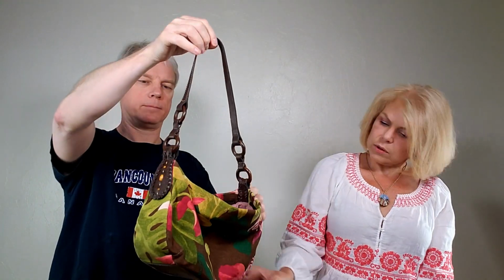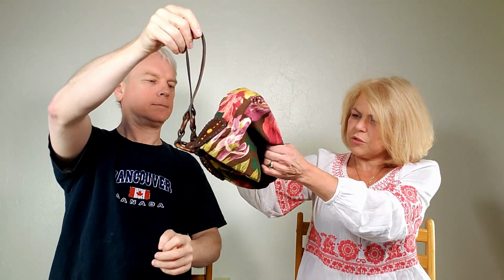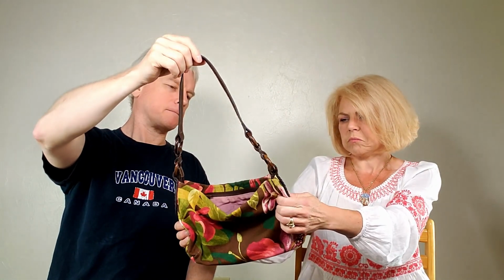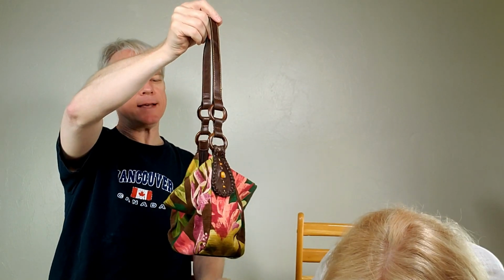Yeah. Really, it looks more like a Lily Bloom kind of print. I'm surprised that's Fossil. But I guess they have some older style. No, it's cute. Yeah, I don't see a key. They got the keys, but I don't see them.